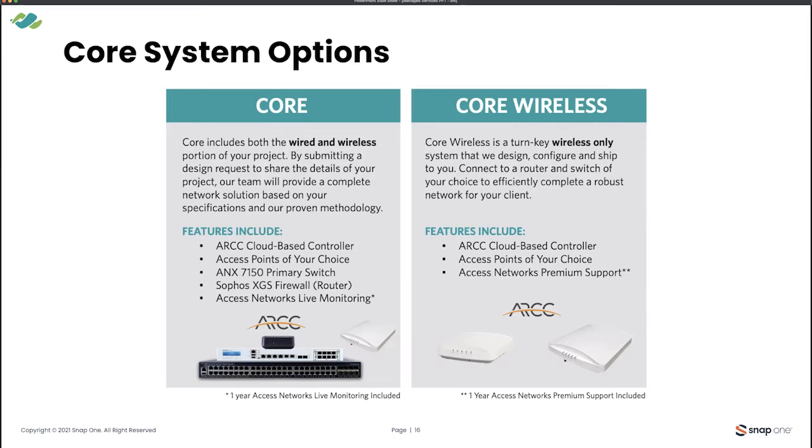The difference between core wireless and what I just showed you on ARC is where you would buy some access points, manage it yourself, set up your zones, configure it, do all those things. That's what we call an unmanaged ARC solution, meaning we're not managing it for you, but you're doing it yourself. On core wireless, it's us doing everything for you.